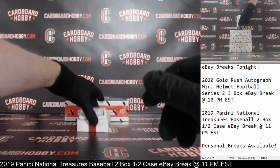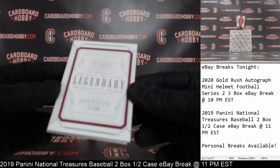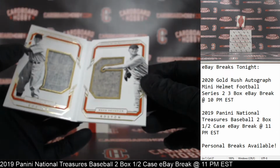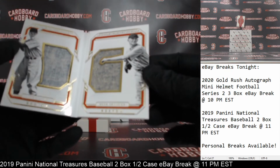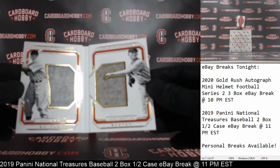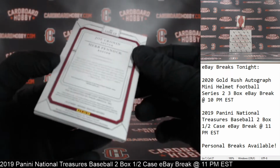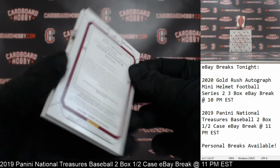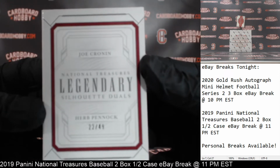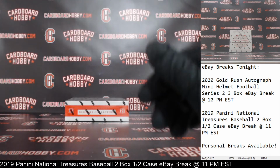And last hit out of box number one is a book, a Legendary Silhouette Duels, 22 out of 49. Joe Cronin, Herb Pennock for the Red Sox. How about that? That is gorgeous. The Red Sox, nice book. Red Sox snagging the last hit out of box number one.